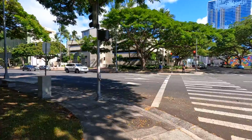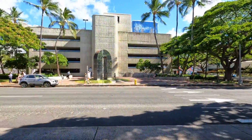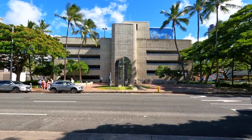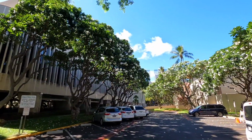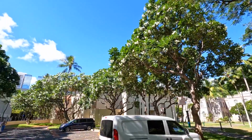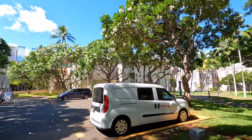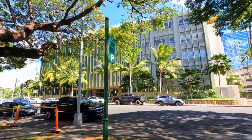Anyway, we're still on Punchbowl. Still heading this way. On the other side of the road is a statue. So if you like plumerias, and I love plumerias, look at those trees. Look how big they are. I mean, there's a car next to them. Right? It must be old. None of mine are that big, or even close to it.